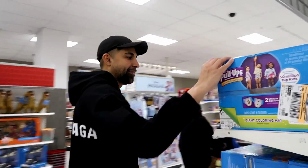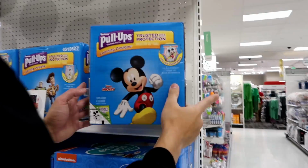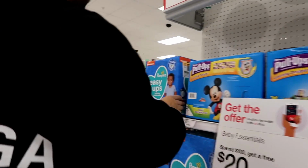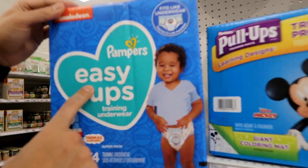Pull ups. Oh, Mickey Mouse pull ups. Yes, perfect. Pull ups? Pampers. Here we go. Easy ups. That sounds easy enough. Okay, but how do you know what size?